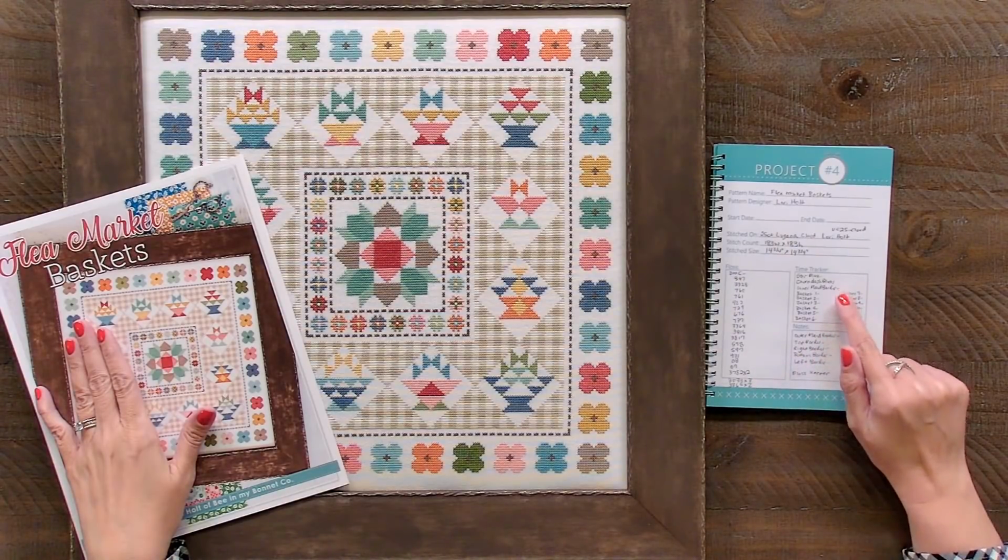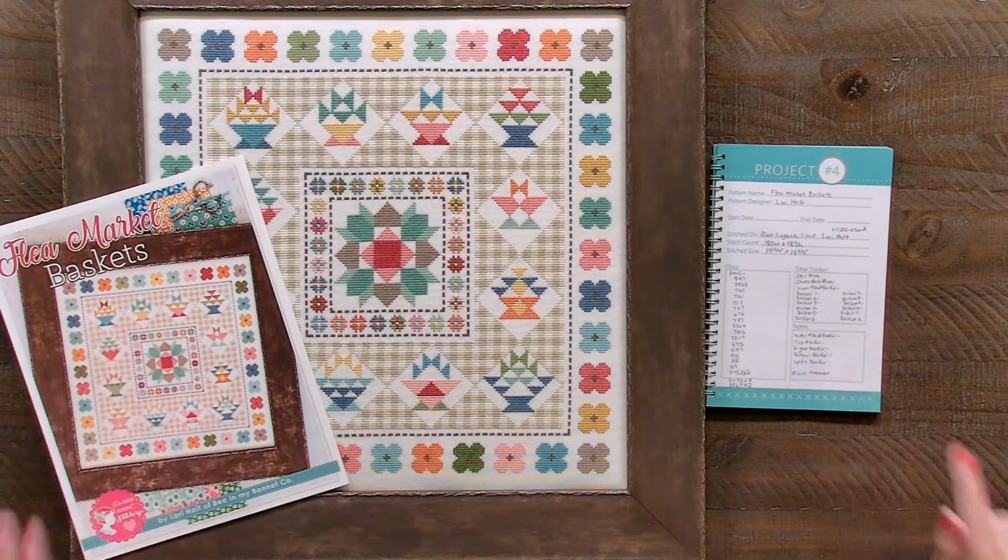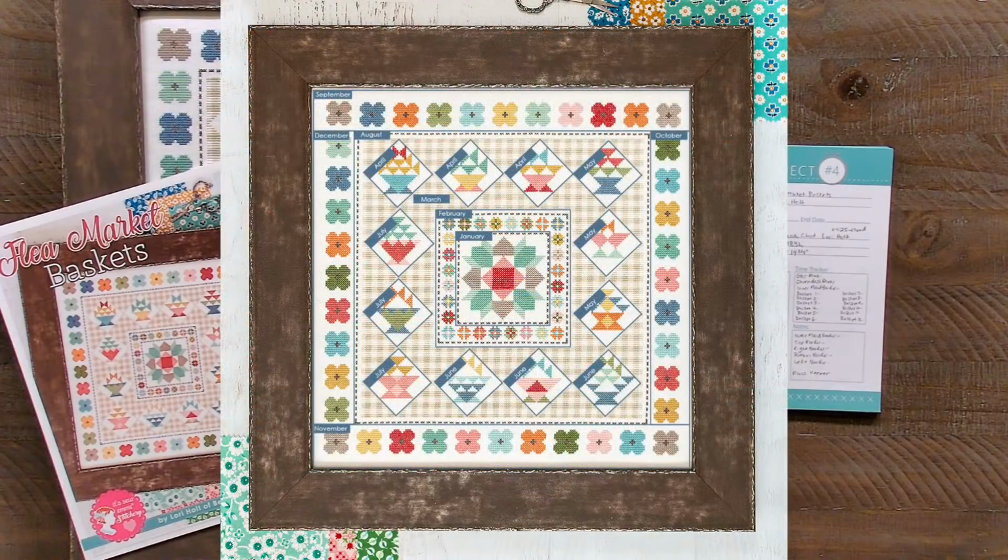And this one, I'm going to show a pop-up of that one. We're going to be starting in the very center and moving to the outside. My goal is to finish it through the end of December. So I've broken it up. This is on the blog also, but I'm going to be showing you each month my progress.